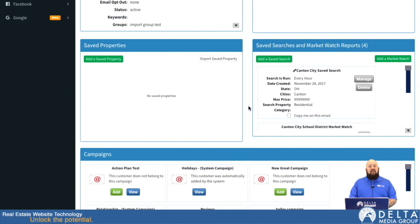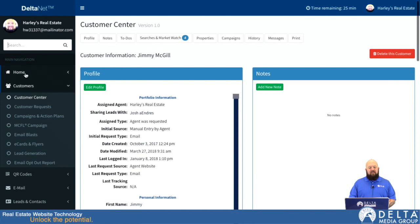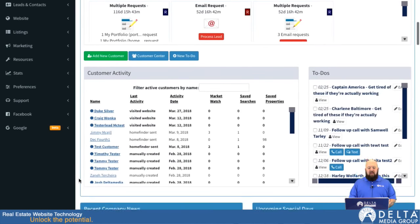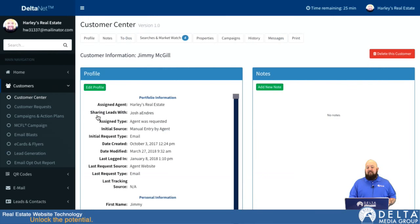Now keep in mind that anywhere you can click on his name, you can get to this profile page and set up the Saved Search. So you could actually do that from your home page as well. If I'm on the Welcome page, and I go down to my customer activity, if I have customers with recent activity here, I can just click on it. Or I could also get there from my Process Leads page. Go into Process Leads, find them based on whatever criteria I want, and click on their name. And that'll take you here.